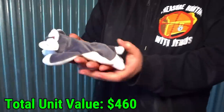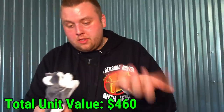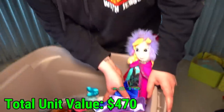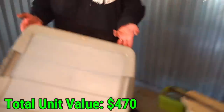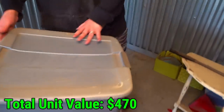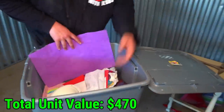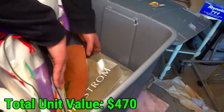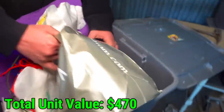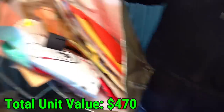Everyone in the comments, one person's gonna tell me this is worth 50 cents, one person's gonna say it's worth 50,000. That's the thing with beanie babies. No one really knows. There's so many fake sales, but that looks like all stuffed animals. Tote number two here. Let's see what's in this guy. Come on, something cool. Not really. This looks more like school paperwork, school projects, things like that. Most definitely want to return and try to get back to the original owners of the unit.